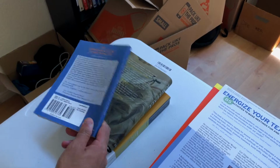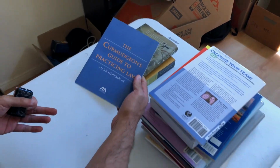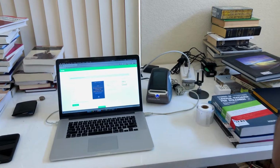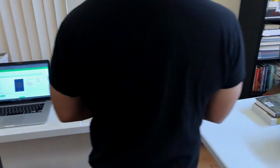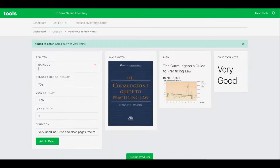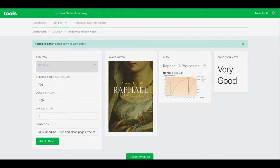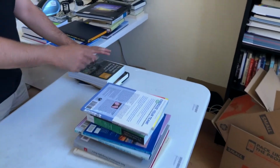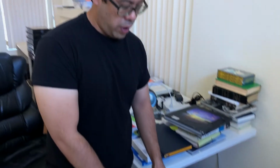What I'm doing here is looking at the book and making sure that the image matches. That's how I know that this barcode is actually that product. So I'm just going to leave that here. Scan the next one. Good, picture matches, great. So I finished the very good pile.